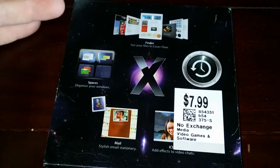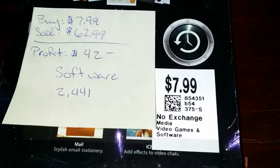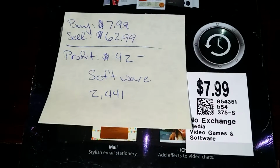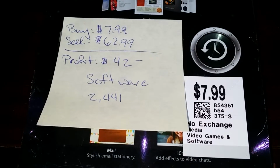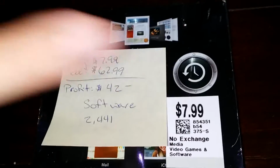Next, here's the second piece of my Mac software. It is Mac OS X. You can see that I spent $7.99 right there on the tag. $7.99, sell for $62.99 for a profit of $42 in the software category and just a 2,441 sales rank. Once again, really quick.